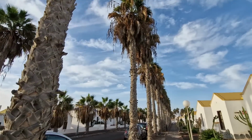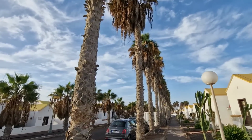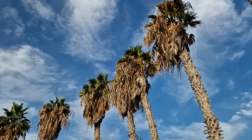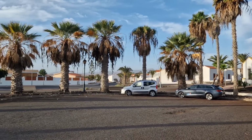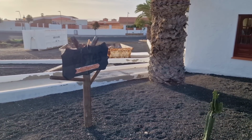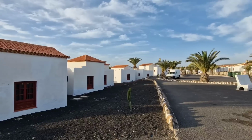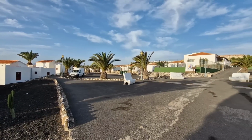So we've got some lovely palm lined roads here, can't complain about that. Lovely blue sky and palm trees, what more do you want? So there's the sign there for the Vistas complex, just further along that way. So there on your left, Vistas, and then if we look on your right over there, that's Park.